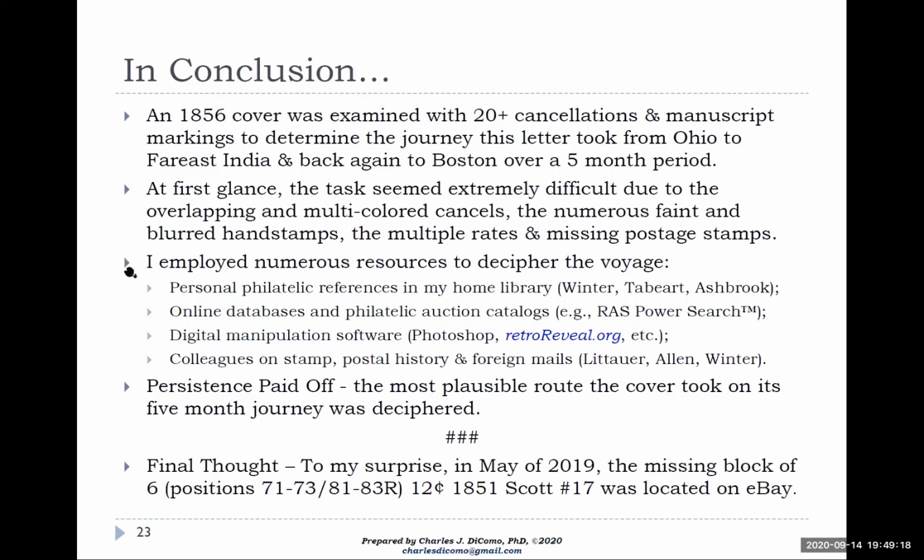What are the resources that I employed to decipher this? So, I've got a fairly good philatelic library and beyond philatelic, because there are a lot of references you need beyond. But that's where I started. And so I've got Winter's reference and Tappan's reference and Ashbrook's reference and a myriad of others. Some in my own library, others which are available online, like I host at the Philatelic Society of Lancaster County. I've got an online electronic library. At the Classic Society, I have an online library, and elsewhere.